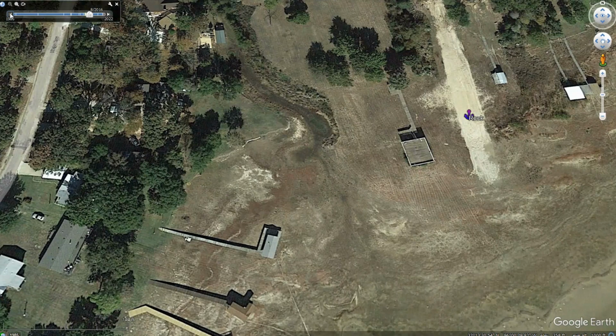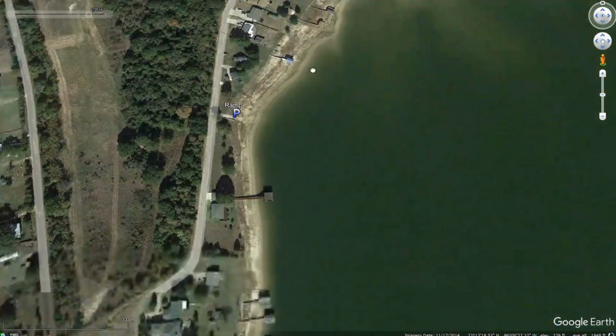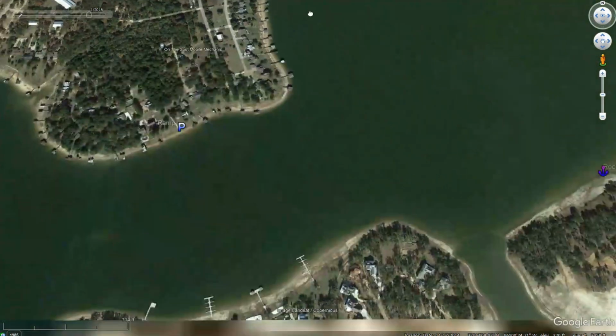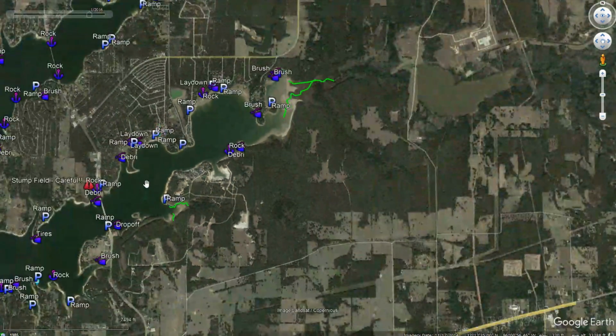So maybe just something to check out. Never actually gone over there and looked at that part, but now that I see it for the second time on the Cedar Creek breakdown, it's looking interesting. All right, so we got another ramp right there as well. We're going to come down here, got another ramp. We're getting pretty close to getting back down by the bridge.